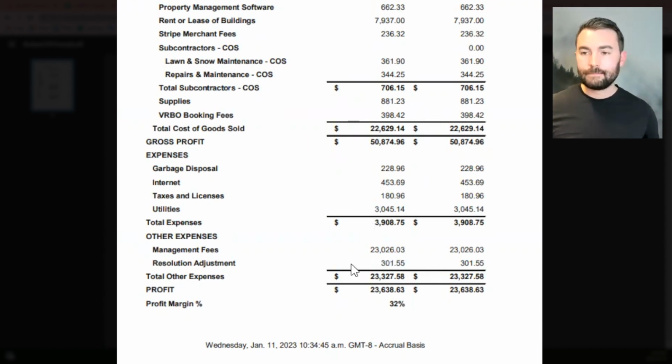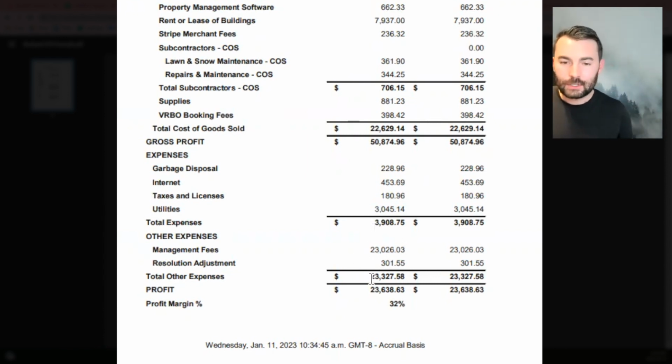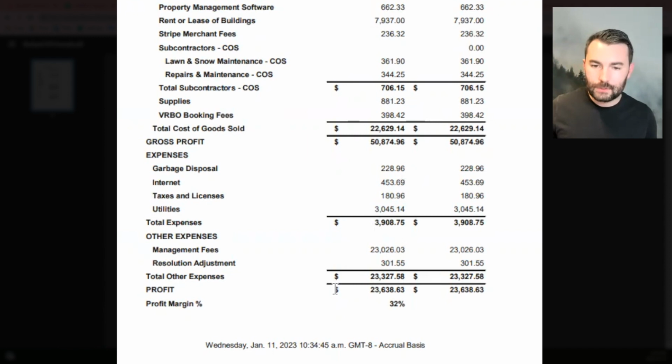Resolution adjustment. Well, sometimes guests get mad and you have to give them money. Okay. Sometimes that happens, but long story short, off of $73,000, we ended up taking, in terms of profit generated for our business, just shy of 24 grand. Okay, so when you do the math on that, margin of 32%. Yeah, I don't know anyone that's going to be upset about that type of a return.